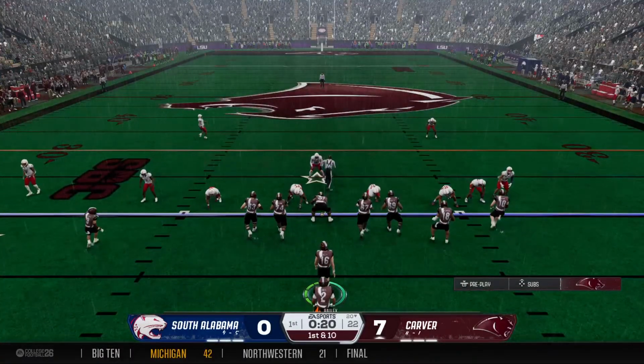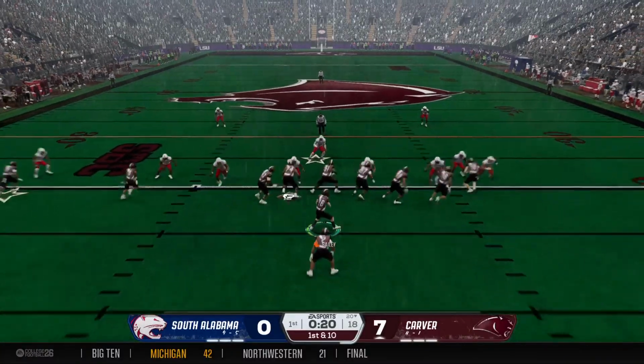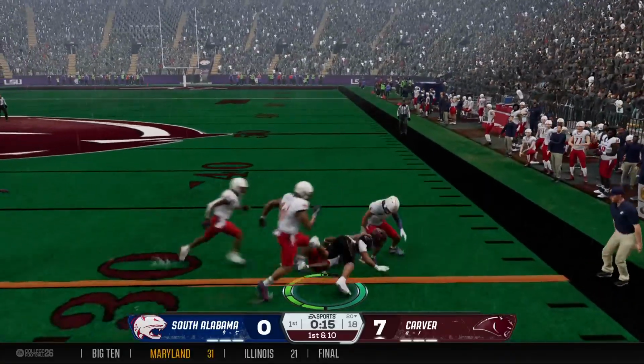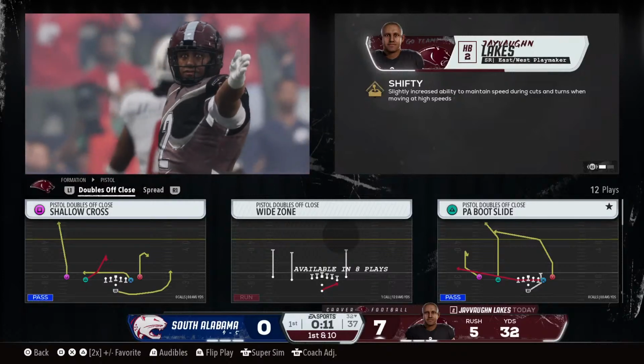They'll snap it from the 20 for the opening play of this drive. They'll leave it with him. Got enough for the 1st. That'll be enough for a fresh set of downs. He gets it to the 32.